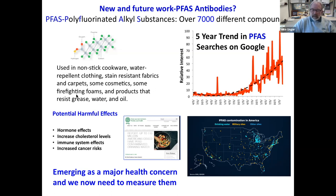And in particular, they've been used a lot in firefighting foams to help put out fires that are related to oil use and things like aircraft fires. So what recent research has shown is that there's been a lot of interest because it looks like there's potential hormonal effects and other adverse environmental effects. And research is starting to show that these compounds have contaminated groundwater in areas all around the country, in particular in areas where they've been produced or where Department of Defense bases where they've practiced firefighting. So it's emerging as a major health concern.